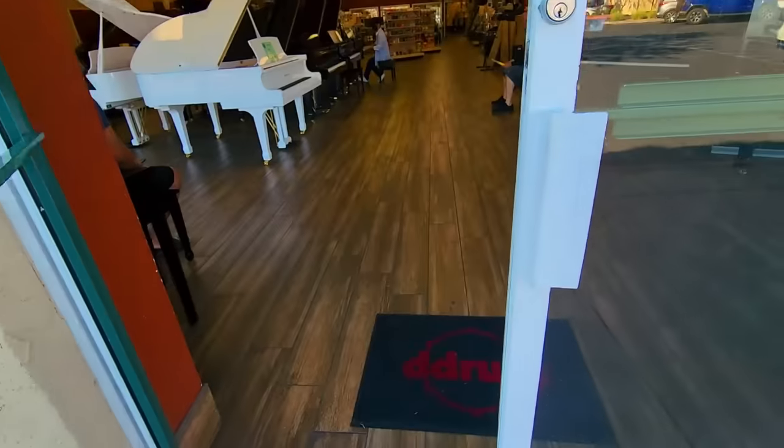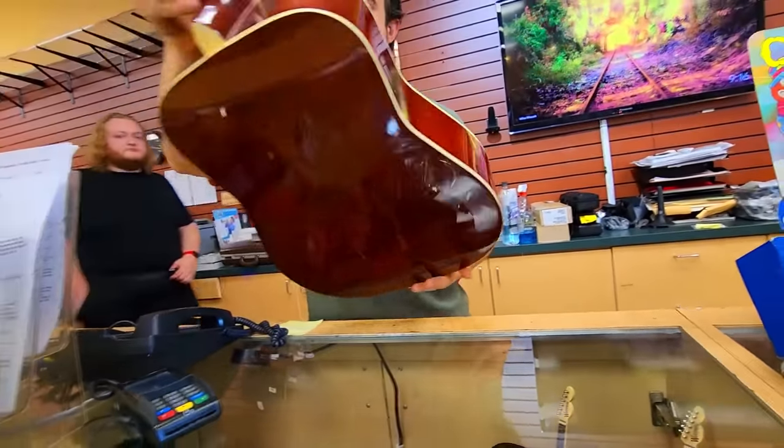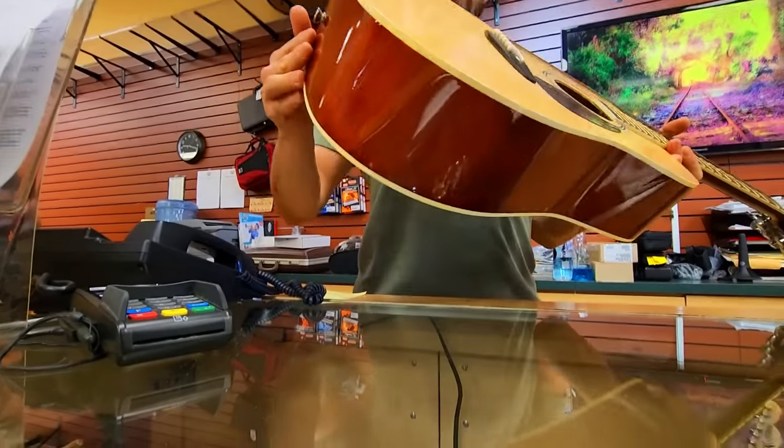Made it to Family Music Center, let's take the guitar in. Hi. I just want you guys to take a look at this. I got it out of a storage unit. I don't know anything about it. I wouldn't say it's worth very much. The bridges are lifting off, so.